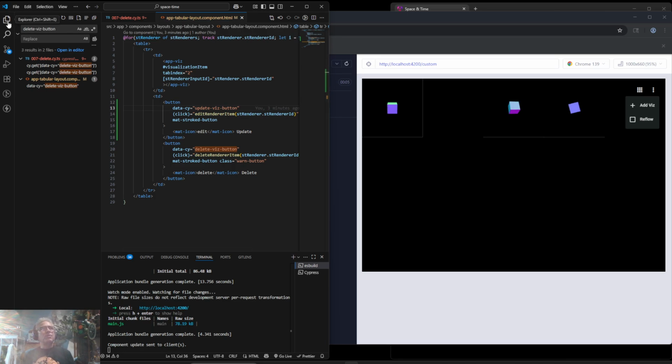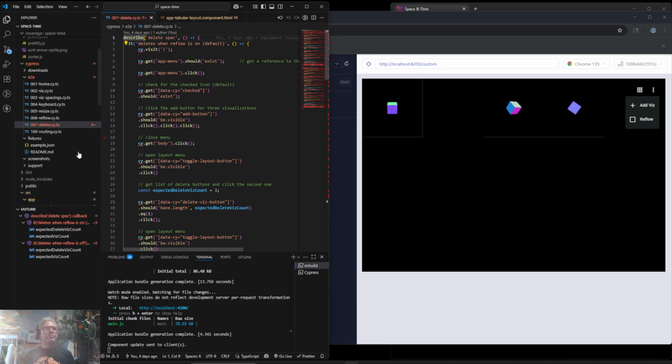All right, so I think we know that we need an 008, and it's going to be for update. And right now, all it will know how to do is open this, add one, go into tabular view, and click update, and then make sure that you're in the new route, I guess, would be the best way to test what we have so far, which isn't that much.